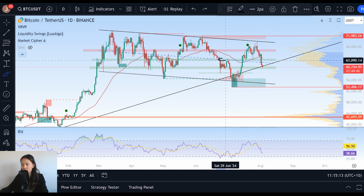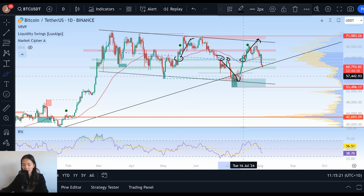We can see 63 here acts as some sort of trigger point. We move above 63, range high retest. Move above 63, range high retest. Break down from 63, range low retest, okay?